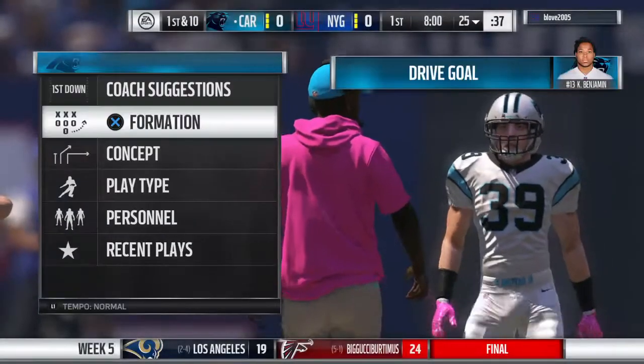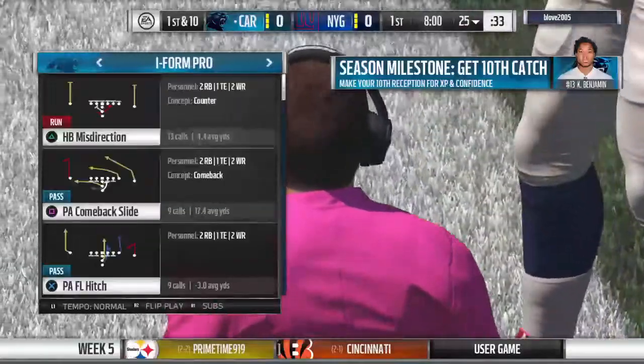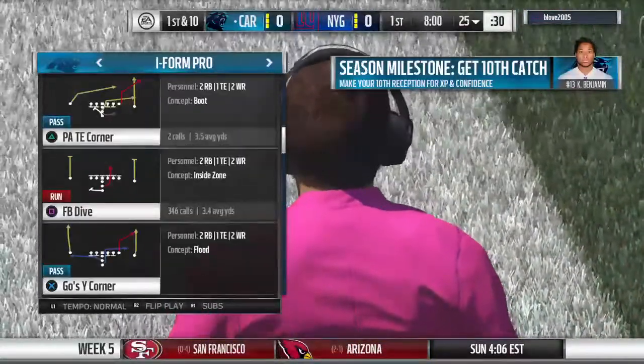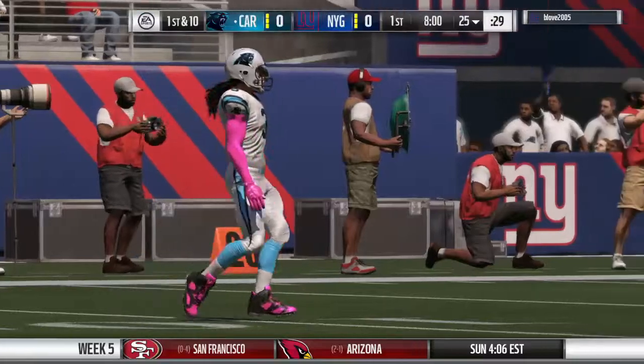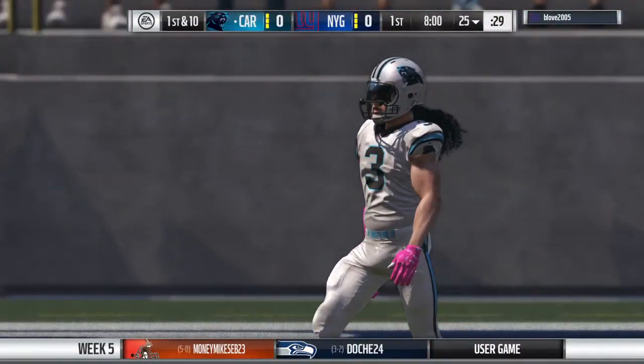All right, Larry, EA Sports coverage of the NFL finds us at MetLife Stadium in East Rutherford, New Jersey. Today, we've got a good Week 5 matchup in store here between the Carolina Panthers and the New York Giants.